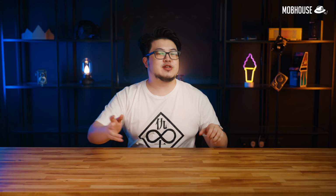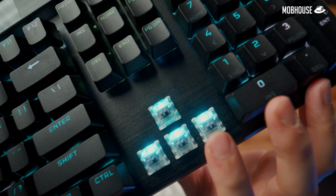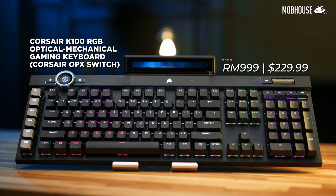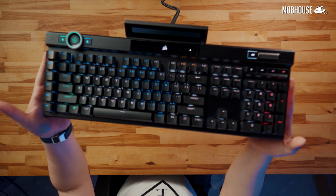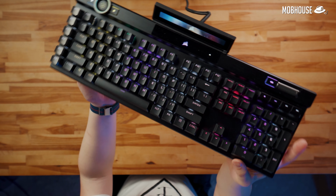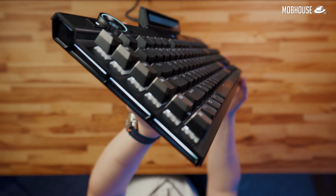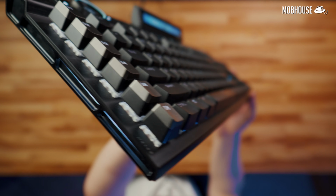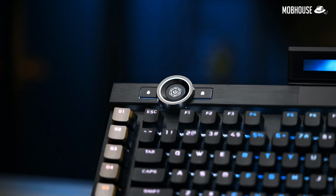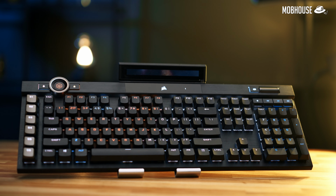Of course, we must firstly feature the Corsair K100 RGB optical mechanical gaming keyboard with the Corsair OPX switches, priced at 999 ringgit or $229.99. This is Corsair's flagship that has been my main gaming keyboard since it first came out. It is a full-size beast with PBT keycaps, a really premium aluminum chassis with a plush, comfy wrist rest, programmable macros, and crazy RGB lighting options.